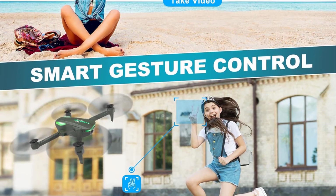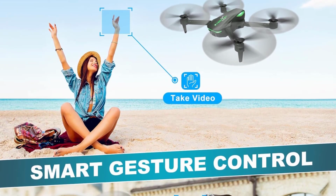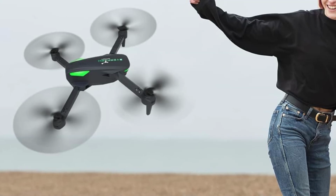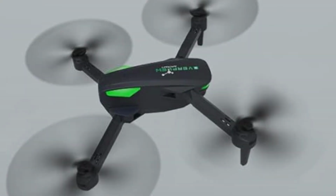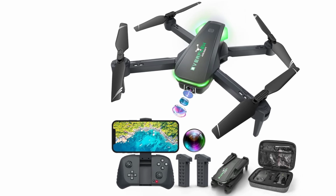each flight. The drone comes with 2 rechargeable batteries, extending the total flight time and reducing downtime between flights. Headless mode is available to simplify orientation, especially helpful for younger or first-time pilots. Speed adjustment settings allow users to choose between different speeds depending on their skill level.